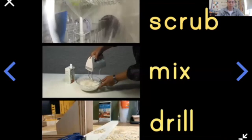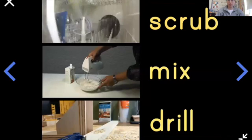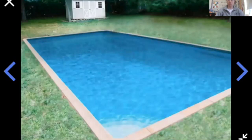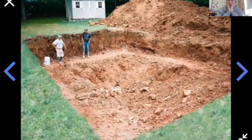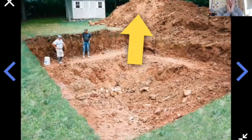Now, say that you wanted to do something really big. Say you wanted to build a swimming pool in your backyard. What work words would you need to do in order to do something this big? Well, you're going to need to dig a big hole, right? And that means you have to move a lot of dirt from one place, down here in the ground, to another place up here in a pile.